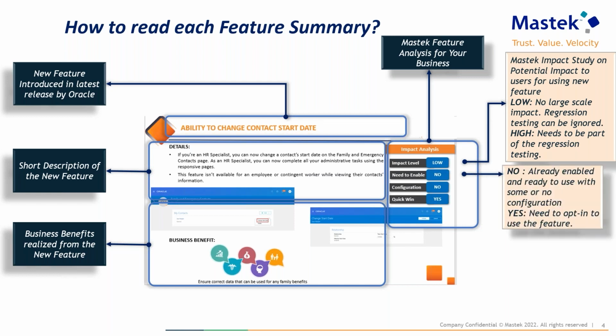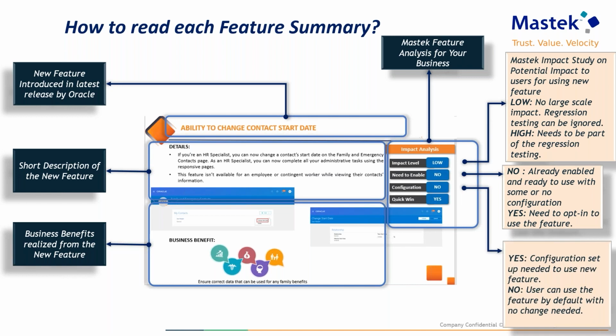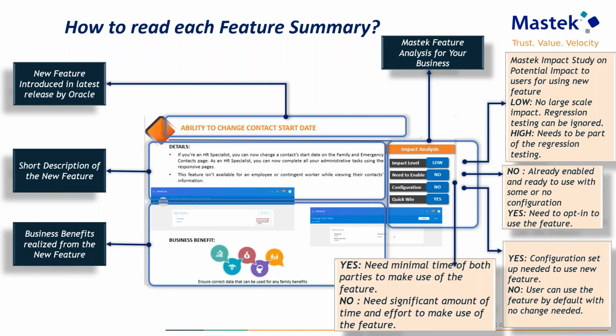The second one is that we all are aware that some features are auto-enabled by Oracle, and there are some which you need to opt in for. The third one highlights that there would be certain configurations which may be required, or some can be used without any changes. The fourth one is a quick win.